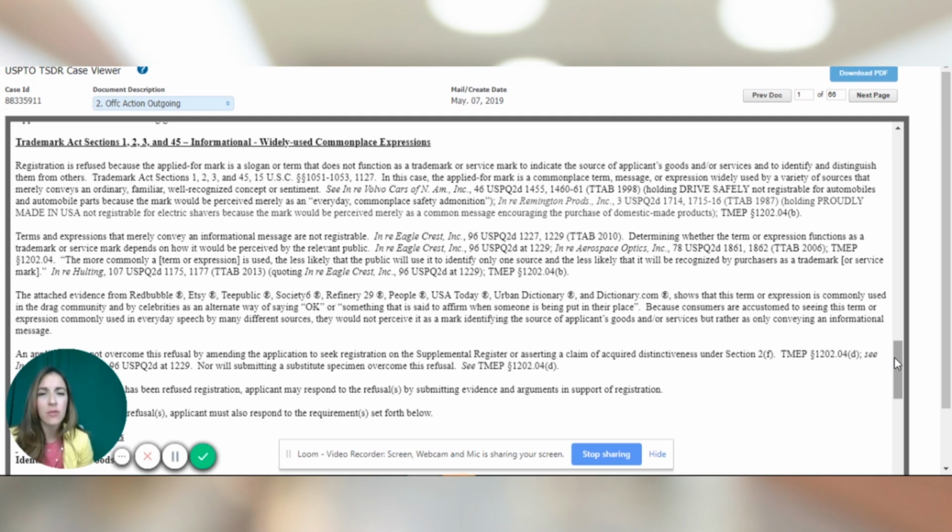So we kind of have to ask ourselves, why in the world is the trademark examiner thinking that OKURRR is a term or expression that's only an informational message? I mean, do you think it's only an informational message, or is it something more? The more commonly a term or expression is used, the less likely that the public will use it to identify only one source, and the less likely that it will be recognized by purchasers as a trademark. Essentially, the trademark examiner is saying that commonly used expressions, OKURRR, that's cool. Other slang expressions, like if people are using them all the time, almost every single day, people are repeating them in high schools and middle schools all across the country, then that means that it cannot be registered as a trademark because it's just so commonly used.